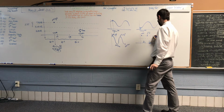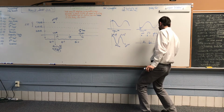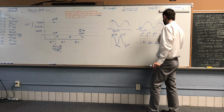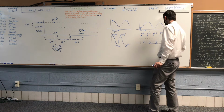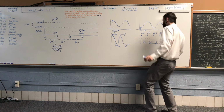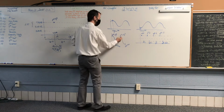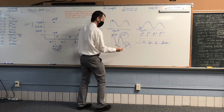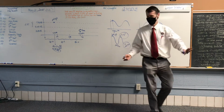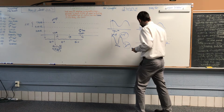Keep going. Third high. Third low. Keep going. One more time. Fourth high. Fourth low. Does everybody see why that has to be the case? Since we knew the second high tide and the second low tide happened in that order, all of them are going to happen in that order. The first high tide had to have happened first.